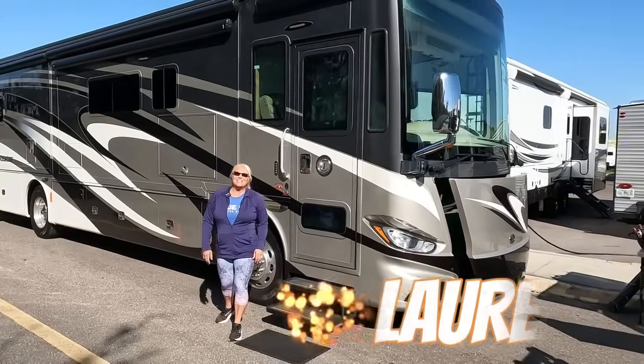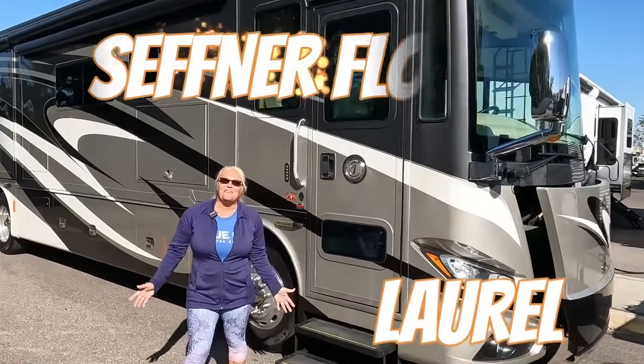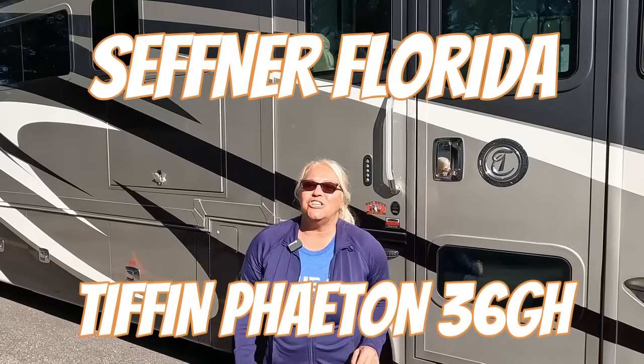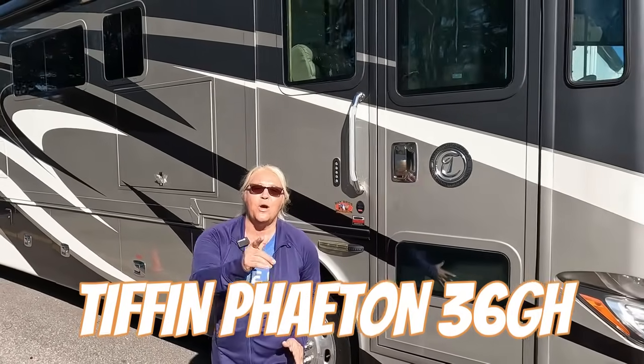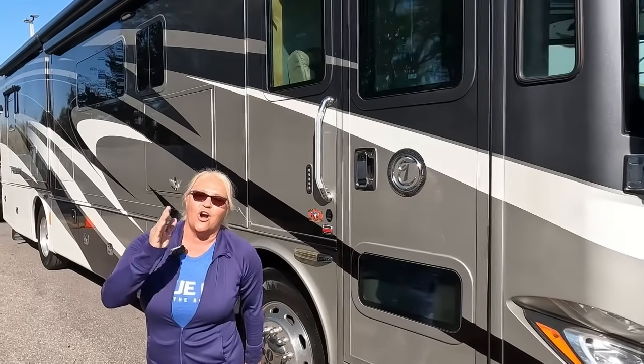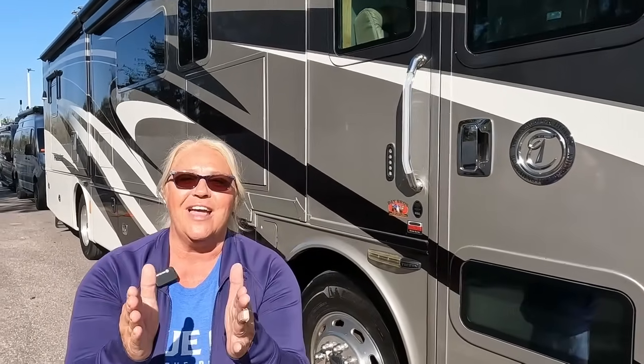It's RV inspection day, and today we are in Seffner, Florida, about to inspect this Tiffin Phaeton 36GH. So stick around. We don't know what we're gonna find, neither do you, but we're gonna keep our fingers crossed for our customer and hoping we find nothing. We'll see you at lunchtime.